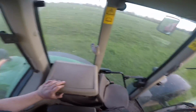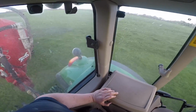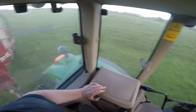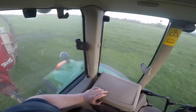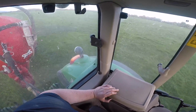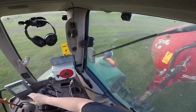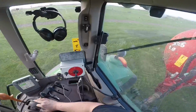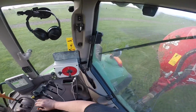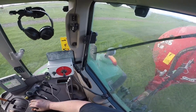Yeah, so we're going to finish the slurrying this evening, and I'm going to have more slurrying to do tomorrow. The batch of 50 bulls that we have grazing on an out farm, they've more or less eaten it. So we're going to have to move them in the morning, and we're going to slurry the ground that they're on at the minute. That's the plan anyway.